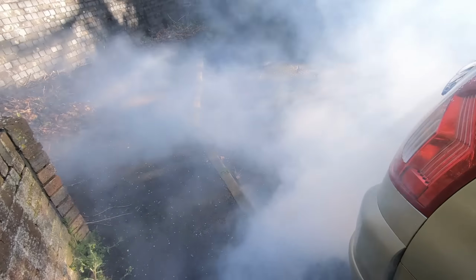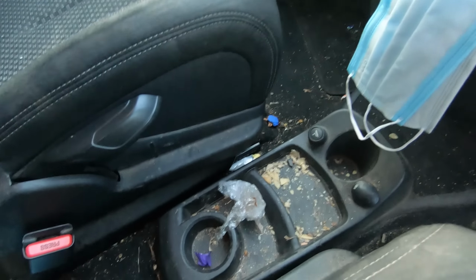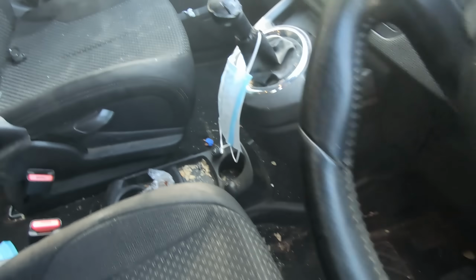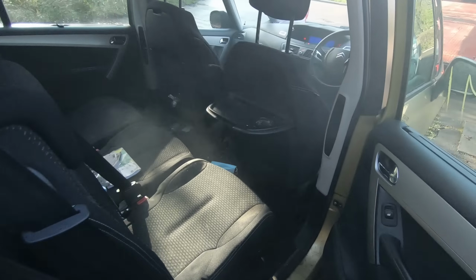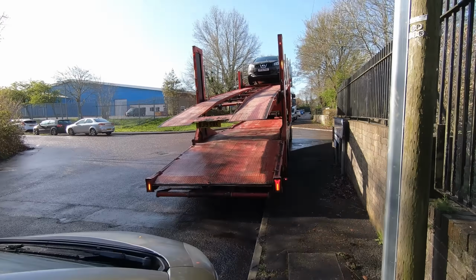There we go. And yeah, she's not been very well looked after, this one. I think it's definitely been a family kiddie carrier. Its door pockets are full of sweets and crisps, and gosh, she's still smoking. Woo! Right, let's get this one loaded. Cause a bit of a smoke screen.